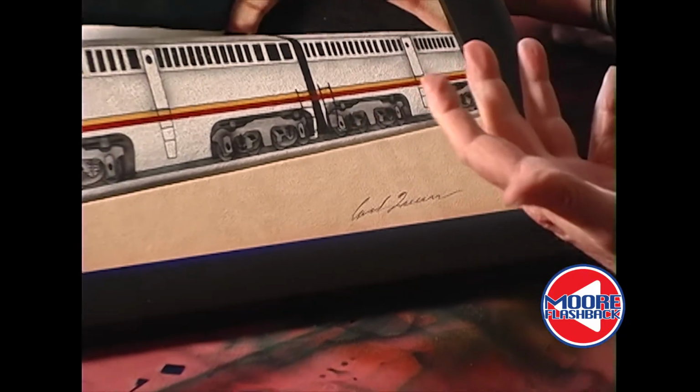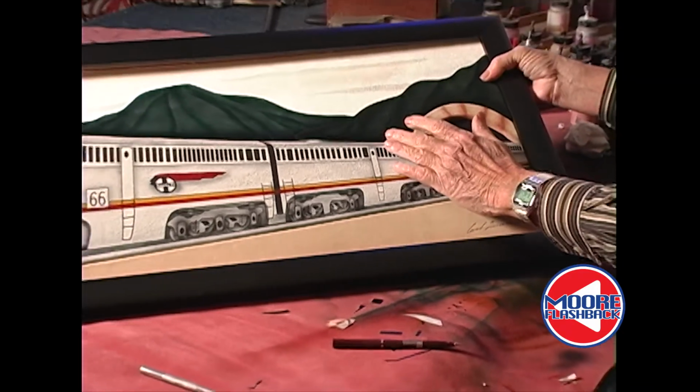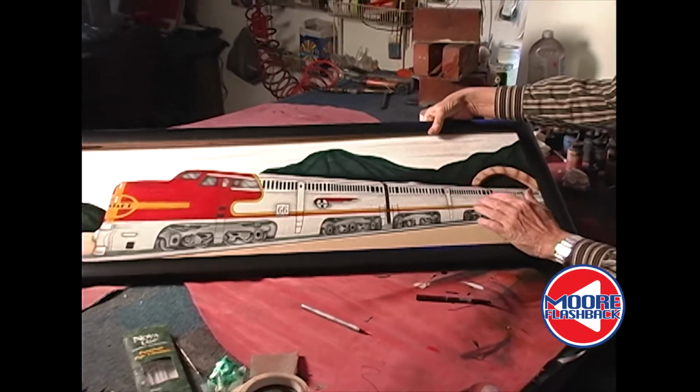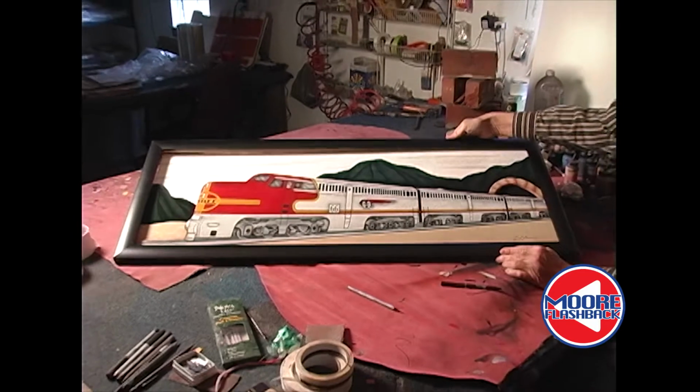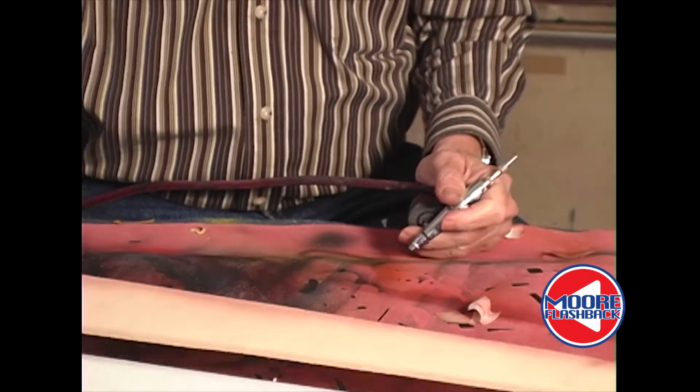See how it actually looks like it's coming out at you? That was the plan. This three-dimensional train rolling out of a tunnel is actually leather that has been airbrushed in a unique process you can only find in the Moore Art Studio of Carl Queen.